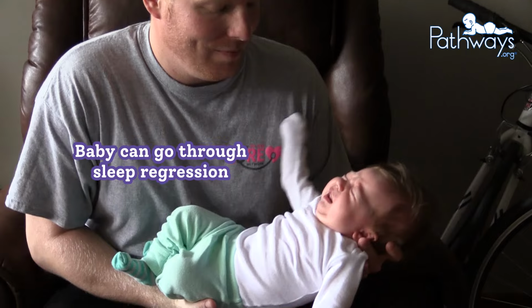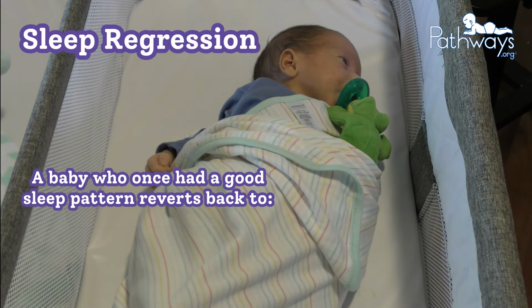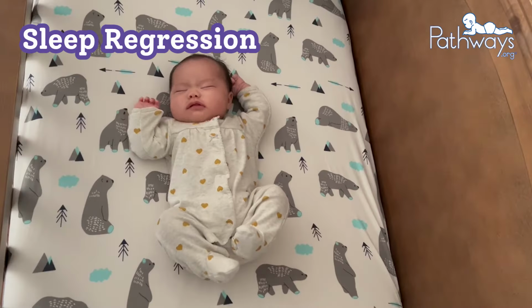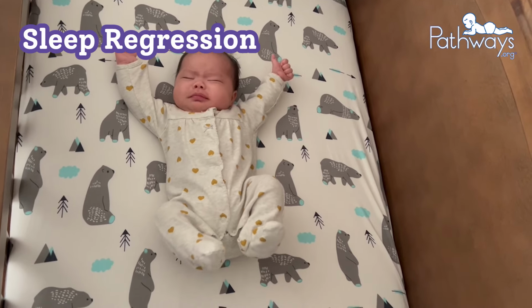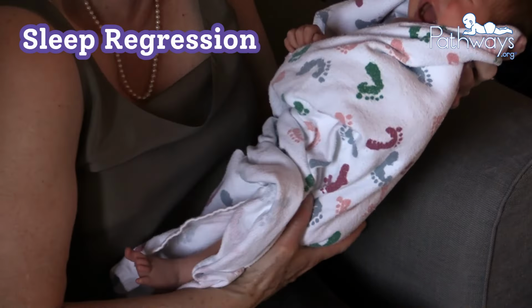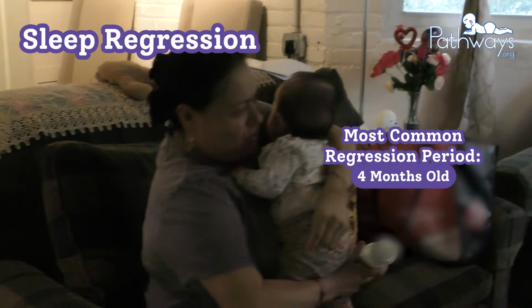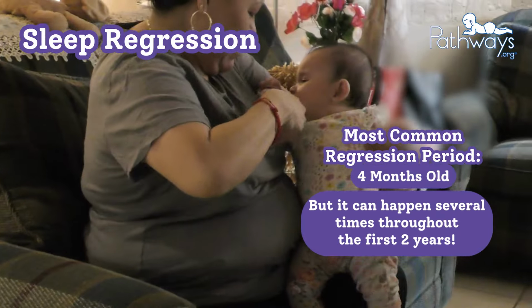Baby can go through sleep regression, which happens when a baby who once had a good sleep pattern reverts back to having frequent wake-ups, crying during the night, or has difficulty falling asleep. Sleep regression is more than just a night or 2 of bad sleep. It's a period of time when these sleep issues happen consistently, especially following a period of baby having a more typical sleep pattern. The most common regression period seems to be the 4-month sleep regression, but sleep regression can happen several times throughout the first 2 years.